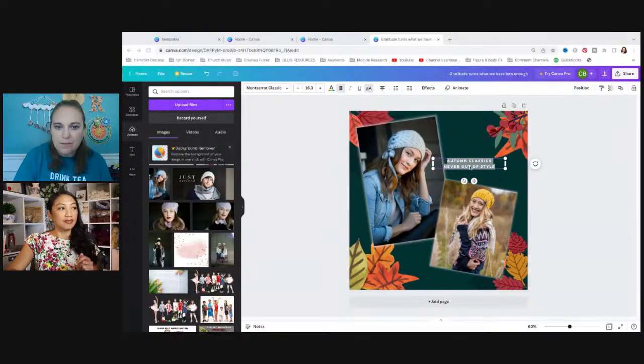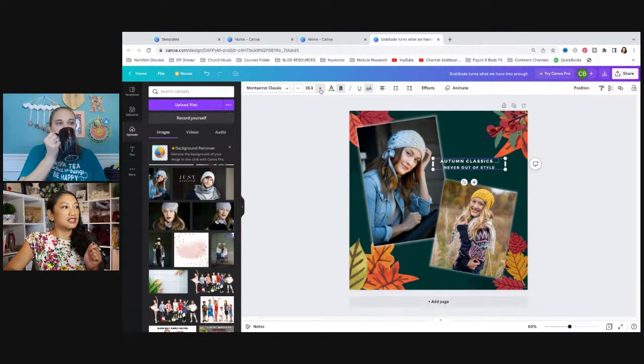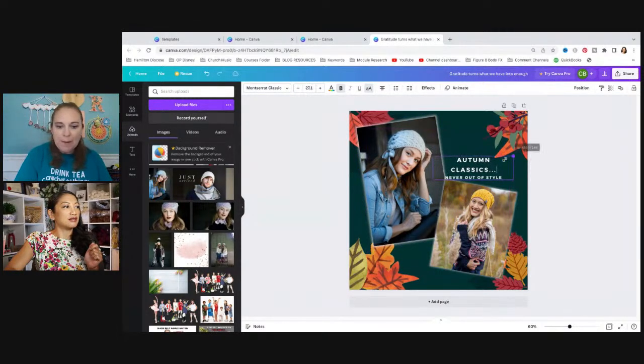And I'm going to try this while we're doing this. I just changed the font here, but it's too small. So Autumn, see if you look here, I typed over and wrote Autumn Classics, dot, dot, dot, never out of style. Okay. So that's my tagline. And now for the words, I have them highlighted and I'm going to increase the size until it looks pretty good, right? Autumn Classics, never out of style.